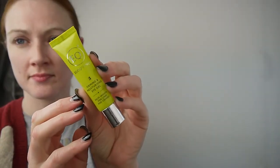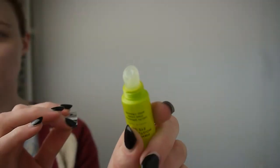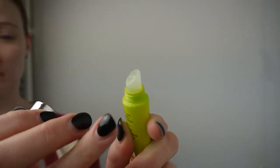Now, my favourite product from the line, it's the Firming and Moisturizing Eye Gel, which helps smooth fine lines and creases. So, quick blurb is to reduce bags, dark circles, and the eyes look less fatigued, fights skin slackening and improves the eye contour while increasing eye tone or skin tone and firmness.